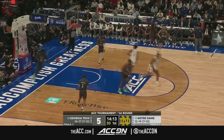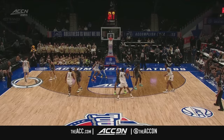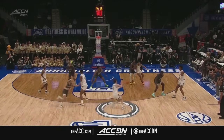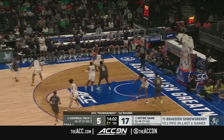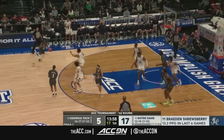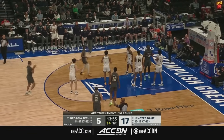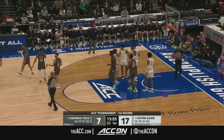There's Shrewsberry, and he's really good at Shrewsberry. And just watch his movement off the ball. He goes from slow to fast, comes around that staggered screen, and sets his feet. And Coach's son was the star in the victory over Georgia Tech at Notre Dame. He had 25 on the drive, and that's going to roll in on a smooth move by Kelly, who gets on the board.